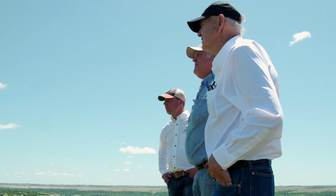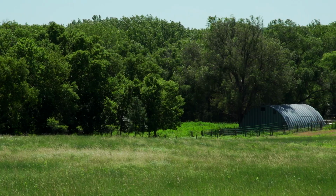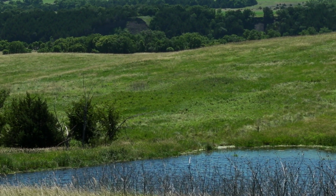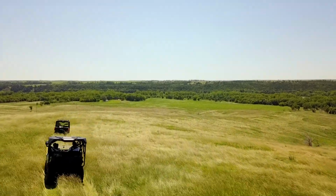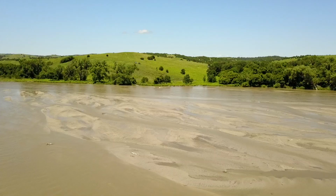When I first stepped on this ranch, the one thing I noticed was the abundance of oak trees. I mean, the canyon bottoms are absolutely loaded. You have live water creeks running throughout the ranch. We got to look at some of the prettiest ground in all of Nebraska. You know, and a lot of people do not even know that exists. If you're driving on Interstate 80 or staying south of here, you don't know it exists.